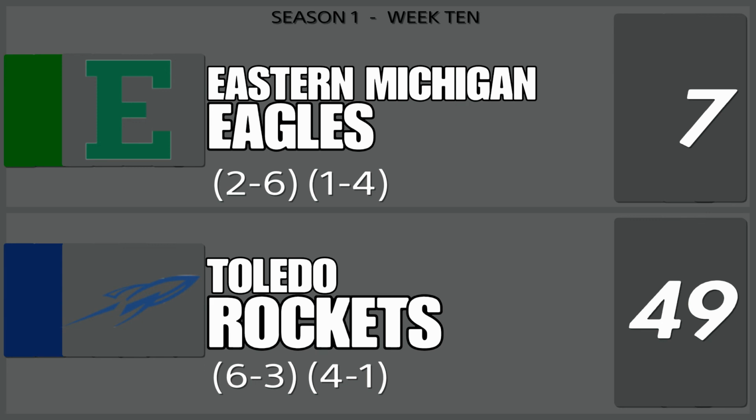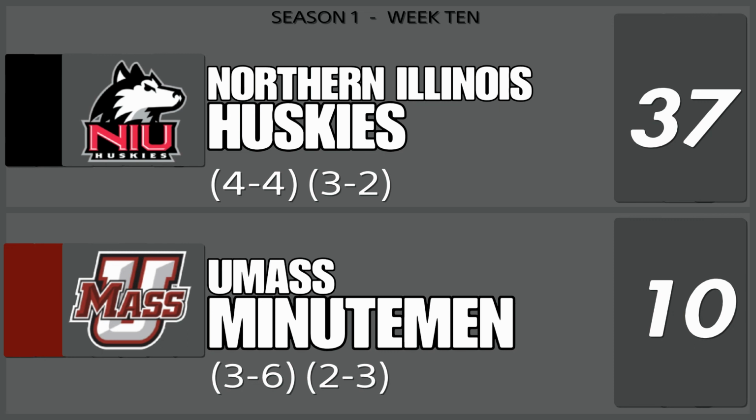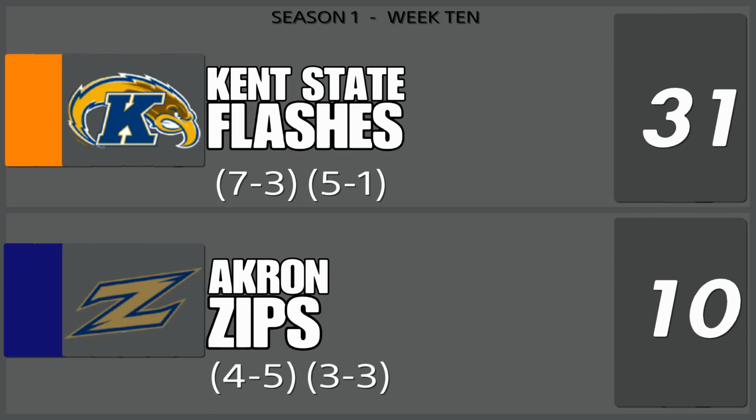Let's go to the MAC now. Toledo 49-7 over Eastern Michigan in Toledo. 6-3. The Rockets become bowl eligible. They're 4-1 in MAC play. Northern Illinois 37-10 over UMass. We play them here shortly. Northern Illinois, that is. They get the win there. Kent State 31-10 over Akron.